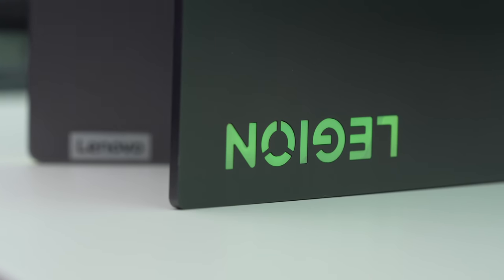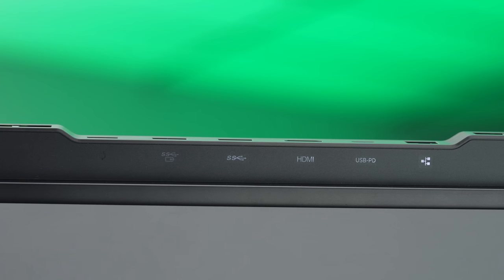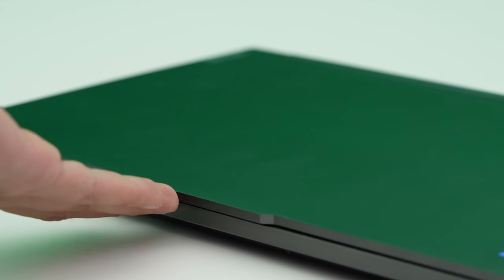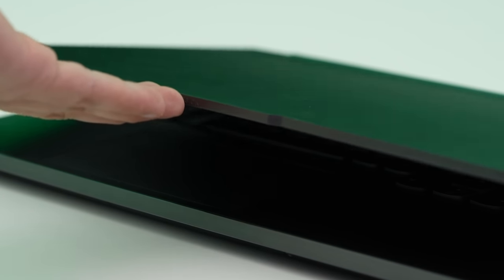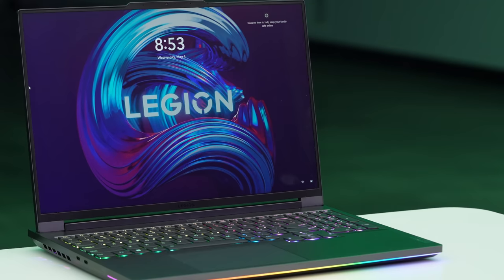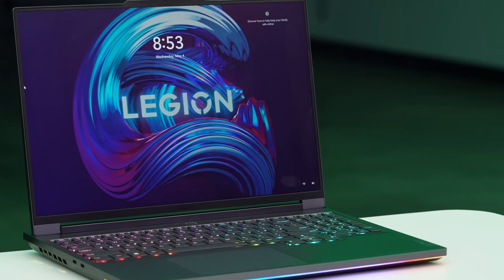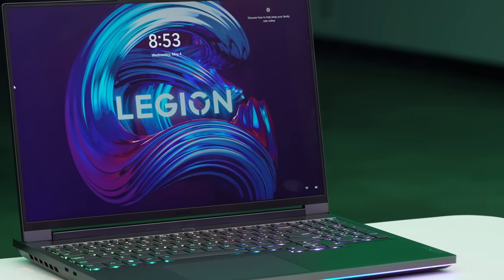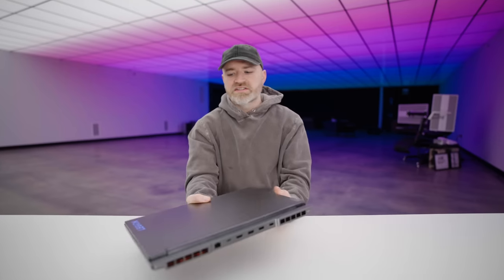If you opt for the Legion 7, then you go up to 2.3 kilograms, still relatively slim at 19 millimeters. Now you're gonna be able to go up to the 3080 Ti GPU. Display options here are the same. You're either gonna get a WQXGA 165 hertz, or you're gonna be able to get the same resolution, 165 up to 240 hertz.